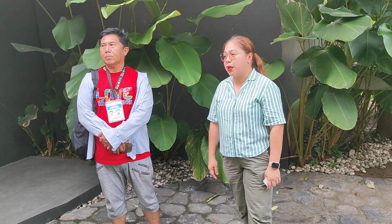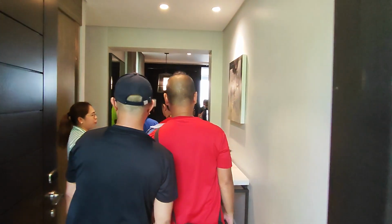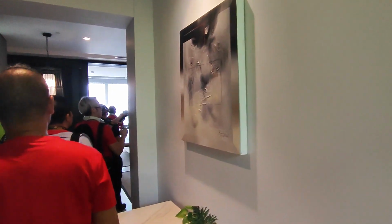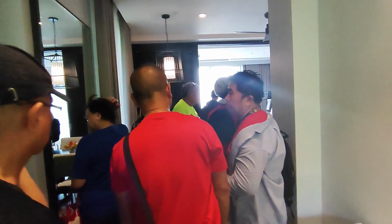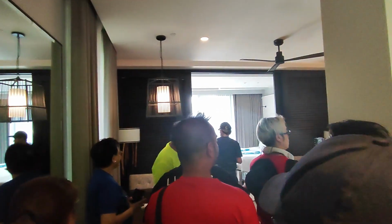Ang 3BR natin, 3 bedroom man yan siya, so good for 6 ang rate. So, nasa 92 plus. So, good for 6, pwede siyang i-max out ng until 10, 9 to 10, extra person. We are now entering a villa. So, mali yung 1 bedroom. Yes. Ito yung 1 bedroom na 38,000.